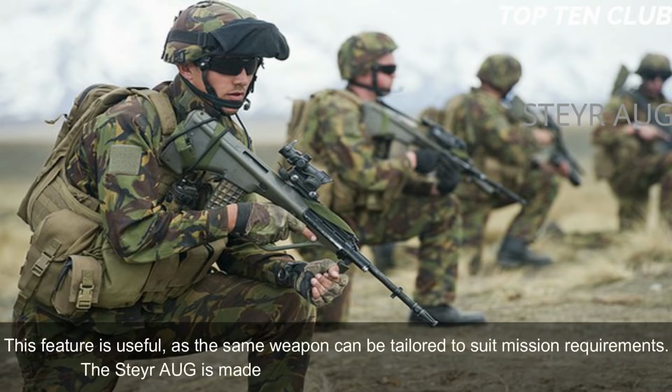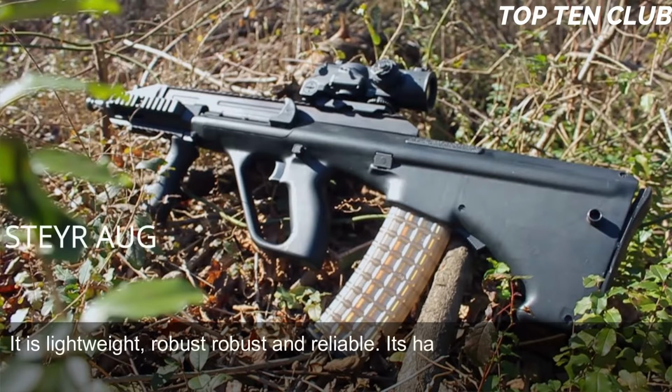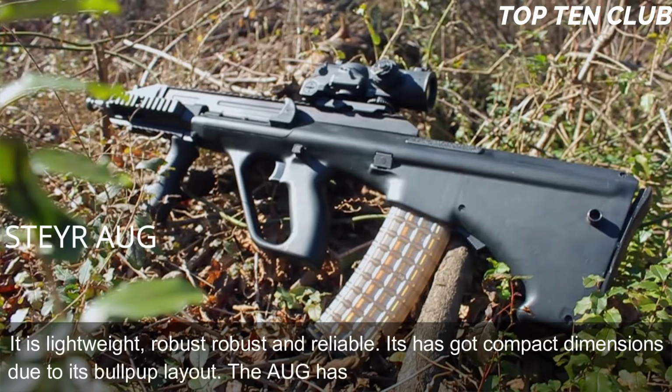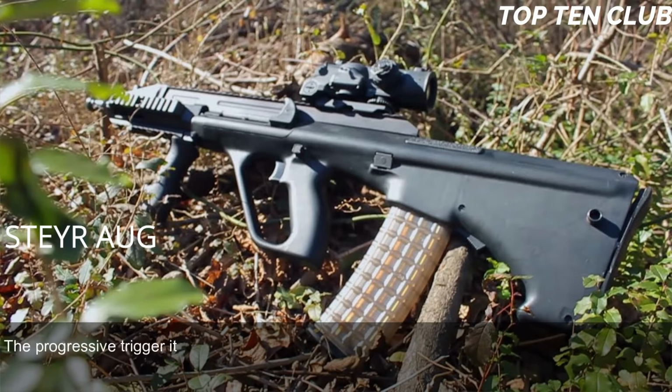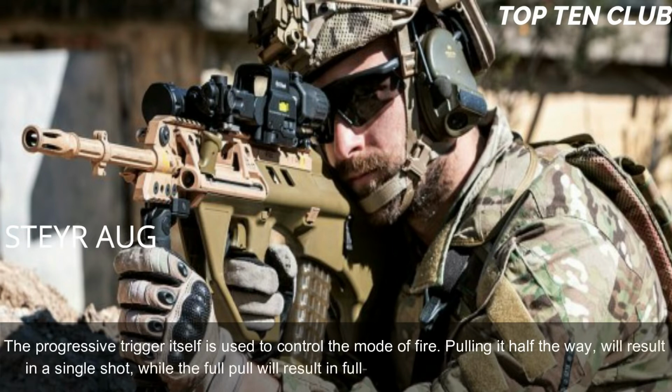The Steyr AUG is made of synthetic materials and advanced alloys. It is lightweight, robust and reliable. It has got compact dimensions due to its bullpup layout. The AUG has got no separate fire mode selector. The progressive trigger itself is used to control the mode of fire. Pulling it half the way will result in a single shot, while the full pull will result in full auto fire. The AUG is fully ambidextrous.